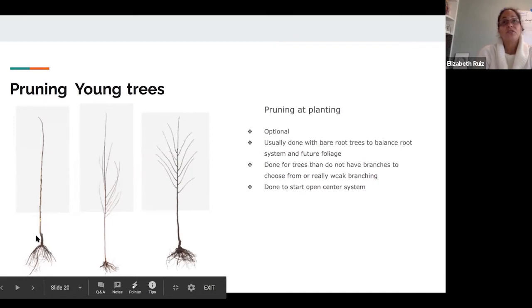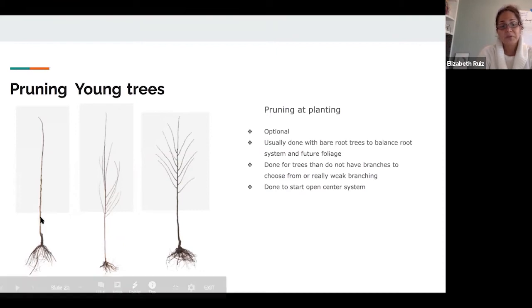according to where you want your lower branches to be, and also where your graft union is. Some of the graft unions are a little bit higher than these ones; this one doesn't even have one, this one is really close to the root system. But some of them can even go up to here. And if this is 18 inches above the ground, you don't want to do a cut that is so close to your graft union. So that is the only reason.